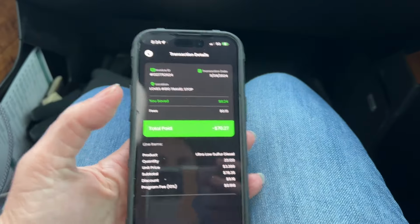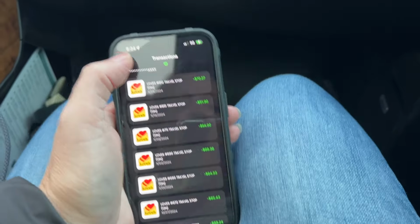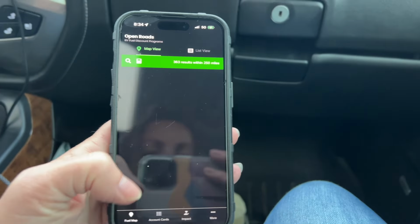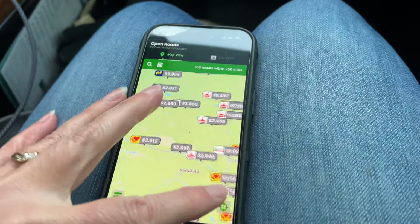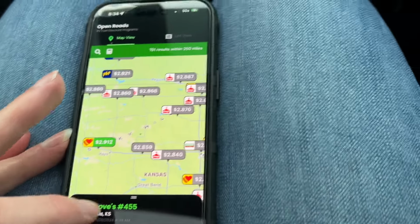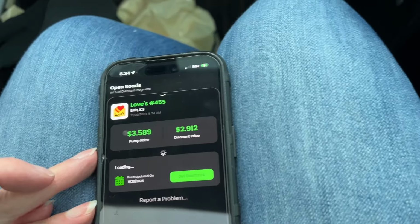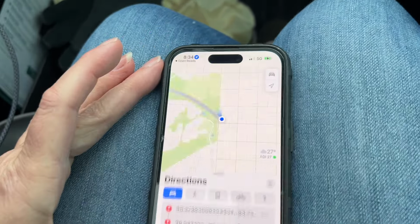Yep. This app is so handy that a lot of times when we're just driving along, Mike will say he needs to find another fuel stop along our route. So I can zoom in and see what they are. This is a Casey's. This is another Love's. $2.91 for diesel. Wow, that's great. Then you pull it up, say that's the one, this is in Kansas, and you can even get directions to it.